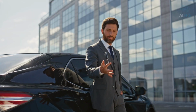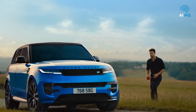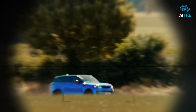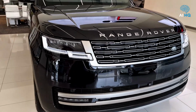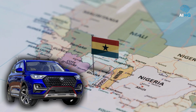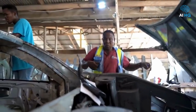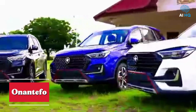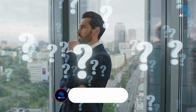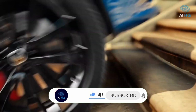When it comes to luxury SUVs, few names command as much respect as the Range Rover. Built with decades of refinement and known worldwide for blending rugged performance with elite comfort, it has become a symbol of success across continents. But in Ghana, a new name has been rising. Kantanka Automobile, a proudly African manufacturer, has produced the Onantefo, a homegrown SUV designed to meet the unique demands of African roads and drivers. The question is no longer whether Kantanka can build an SUV, it's how closely it can challenge a global legend like Range Rover.